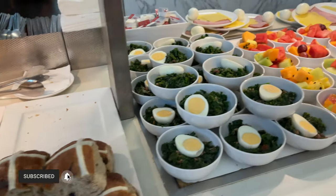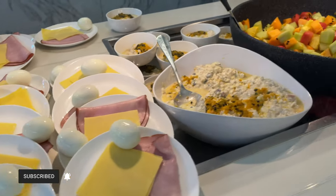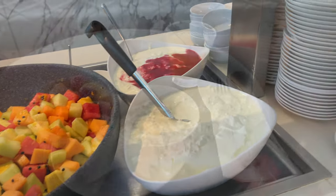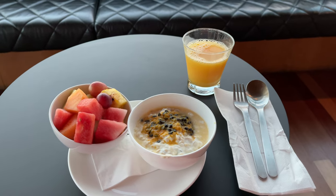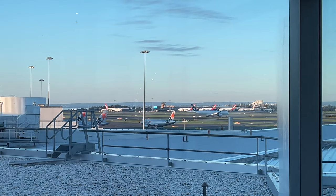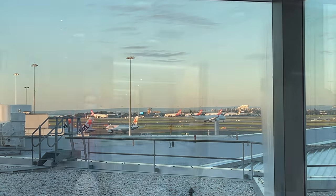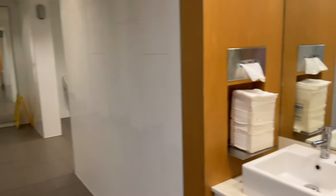It's time for breakfast. This used to be self-serve, but because of the pandemic, the staff will give you your selection. I chose the birch muesli with fruit salad and orange juice. You can get some decent views of the tarmac from this side of the lounge. The bathroom is clean and functional.